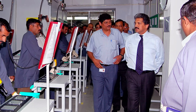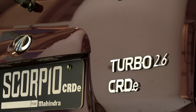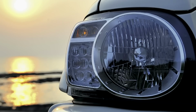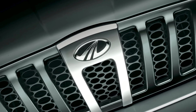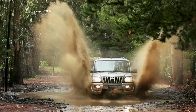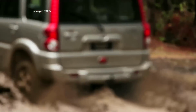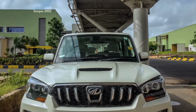That was the beginning of my thinking that this infrastructure cannot take us to a world-class, globally competitive company that can produce products that can compete with the best in the world. We had just produced the Scorpio, which happily turned out to be a great success. And so we knew that we were going to be around and to be players in the future. But we also knew that if we were going to compete with the best in the world, then we could not do it in the facilities that we had at Nasik at the time.